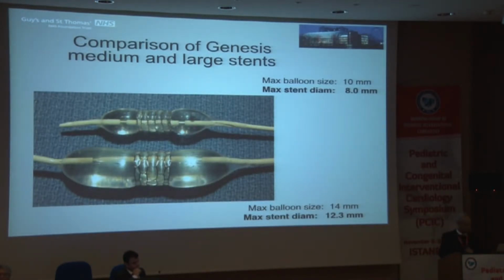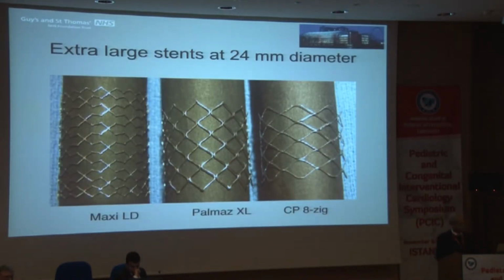Here's a Genesis medium stent that has been dilated initially up to 10 millimeters, and you see that you can only achieve about 8 millimeter size. The larger stent has been dilated up to 14 millimeters, and when the balloon's deflated, it only inflates up to 12 millimeters in size. And this is before you attempt to fracture the stent in order to overcome those forces.